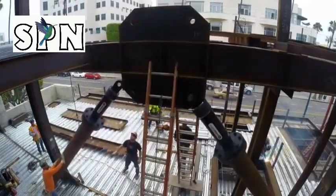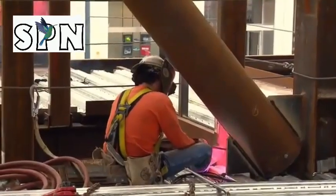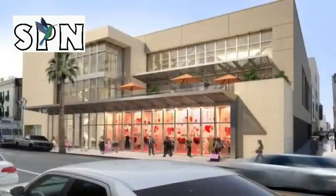By installing the dampers in this building, we've increased the performance of the building. So when there's a big earthquake, there's minimal to small damage to the structural components. However, there's no loss of life. So the dampers, they help us do that. When the construction ends, this is what the building will look like.